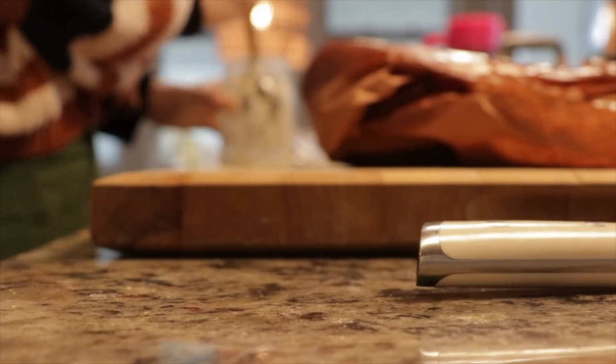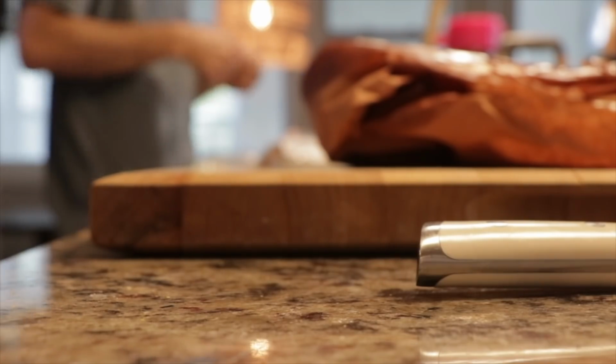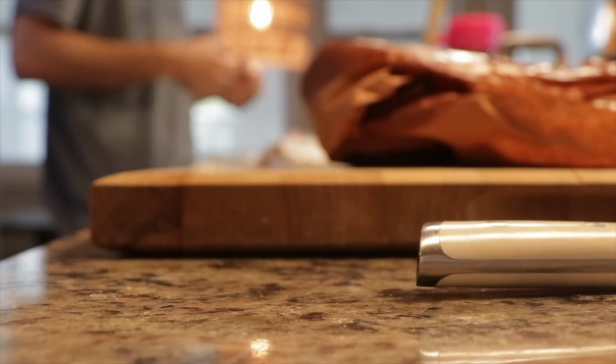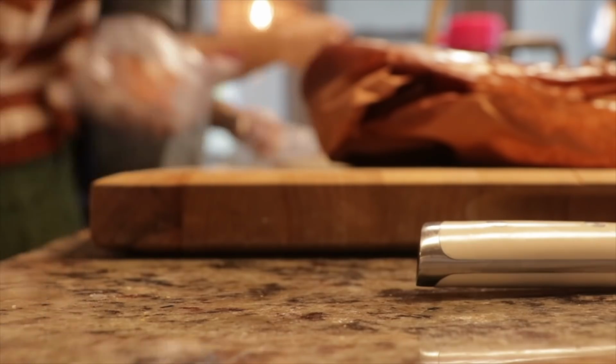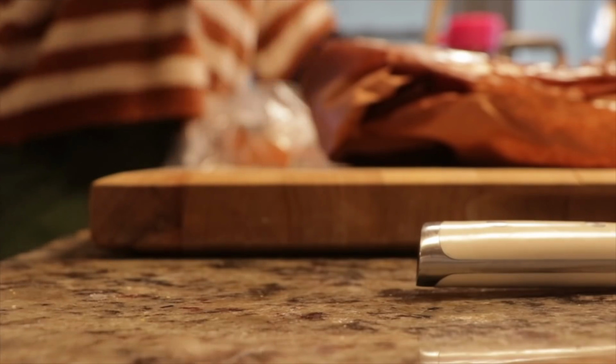Side note, Dan had actually made brisket that day for lunch, and brisket is like, I don't even know, a 12-hour process for him because he smokes it. So I took some of that brisket and made a sandwich on some gluten-free bread for a late lunch.